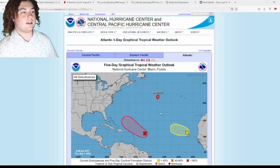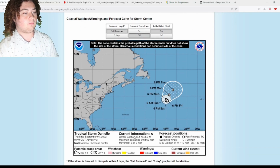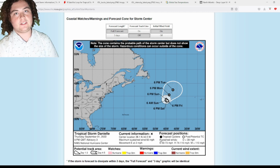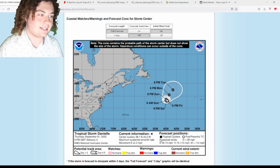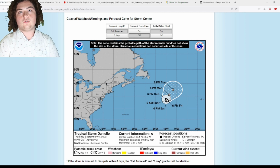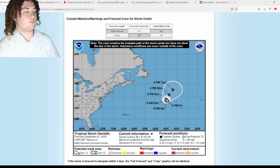This is the NHC right here. This is where we are at right now. Current location is 38.1 degrees north, 44.5 degrees west. Maximum sustained winds are at 60 miles per hour. Keep in mind, it became a tropical storm at 10 a.m. this morning. It had 40 miles per hour. Now we're at 60, and it is expected to strengthen into a hurricane by either today or tonight, or early tomorrow. So this is the first advisory right here. It's moving east at 2 miles per hour.